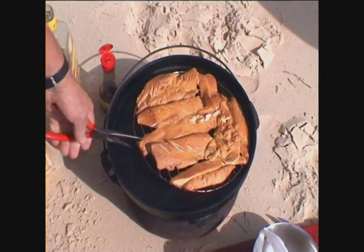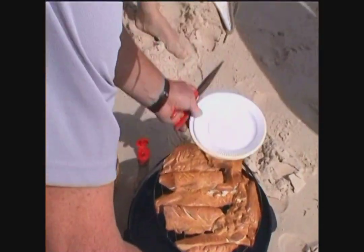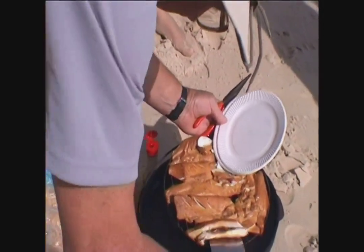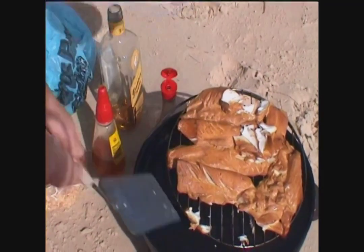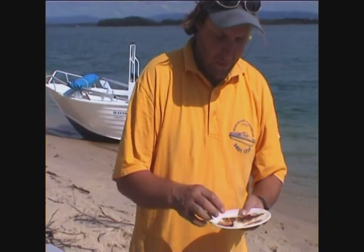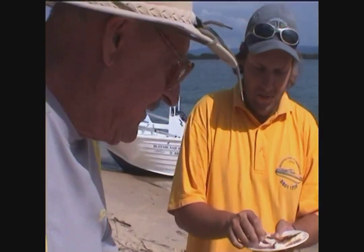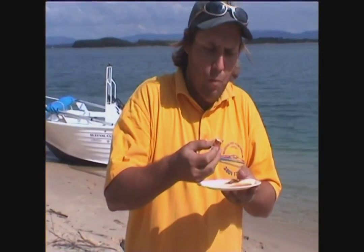Righto. That looking good, Stewie? Oh mate, it looks delicious. Righto, let's get a bit off there. Oh yeah, look at that underneath it. Try that. Oh mate, with pleasure. Oh, Darren. Yeah, buddy. Thanks, Tommo. Looks great.